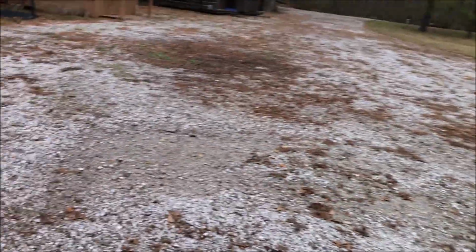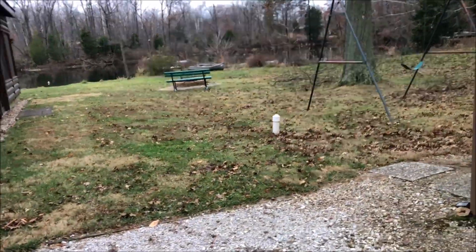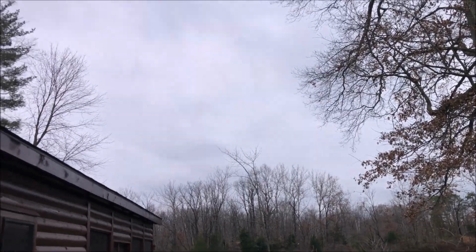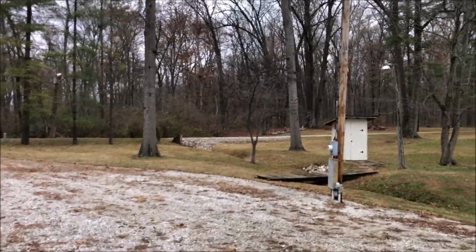Lights off. Oh, lock this door behind me. I used the restroom, so I turned the light off in the outhouse and shut the door and put the hook on. Make sure this is locked. Yep. As you can see, it's still as gray as when we got here. In fact, I walked out to the back just a moment ago to check on some things and felt like it was spitting rain.